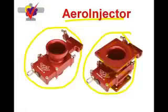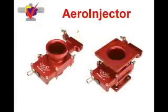We've sold thousands, literally thousands of these AeroCarbs and Aero Injectors, and we expect that popularity to continue with their tremendous simplicity and the ability to lean the mixture in the cockpit and save a lot of gas, and that means money.